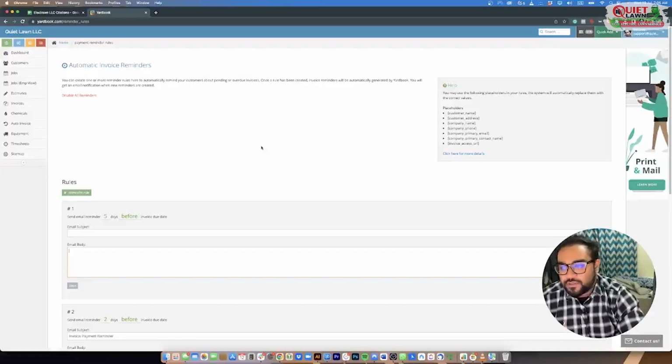If you need help setting your emails up or your Yardbook up, optimizing it for getting payments on time, or for getting estimate approvals on time, we can help. You can do this for estimate approvals too, by the way, because you can set up automated emails to follow up with your customers if they haven't responded to an estimate.